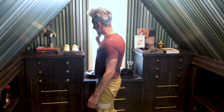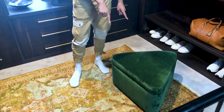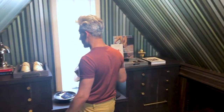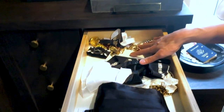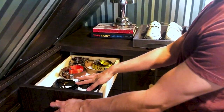So this is the accessories area. This is also where I keep things like underwear and little knickknacks. This was custom made for us. I love it. It ties in the green cushion that is over in the other side of the closet. This space was designed as a space where we'd actually get dressed and ready. So Rob's got one side, I've got one side. I keep things like my little knickknacks, which is not arranged yet, but things like watches and brooches and cummerbunds. I keep all my belts here.